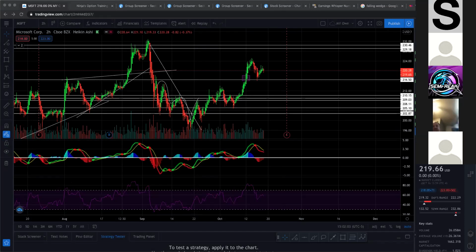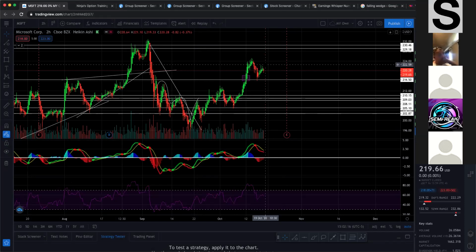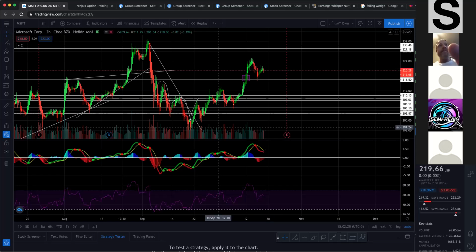Okay, if it can hold the support, I think Amazon can drop to 3,200 and then take the support there. But if there's any news, or if the market is green, then it can take the support currently and then pump. But it depends on the whole earnings market coming also. Yeah, that's the reason. But if the market can hold it, then Amazon can run.